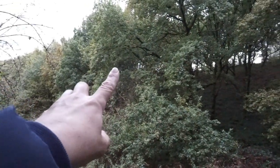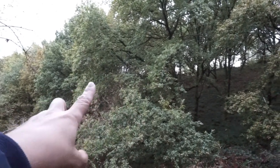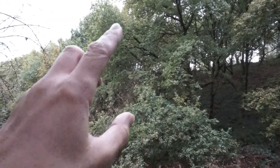So we're going to head, here's the bench. And we're going to head in that direction, and we're not going to bore you with the walk to it, because it's just a woodland. So we'll catch up with you guys when we get to the shack.